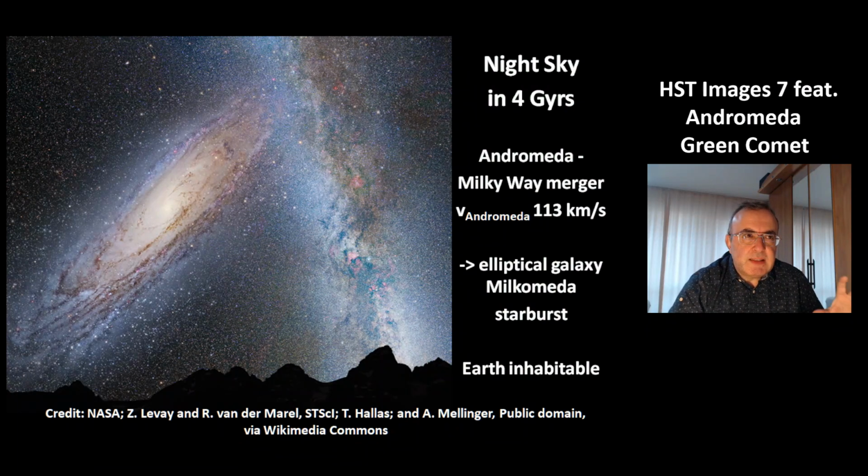This is how the night sky in 4 billion years will look like on Earth. The Andromeda Galaxy is moving towards us, and there will be a merger with the Milky Way Galaxy. The speed of the Andromeda Galaxy is 113 kilometers per second. The product of the merger will be an elliptical galaxy, and some people have given it a name, Milkomeda.